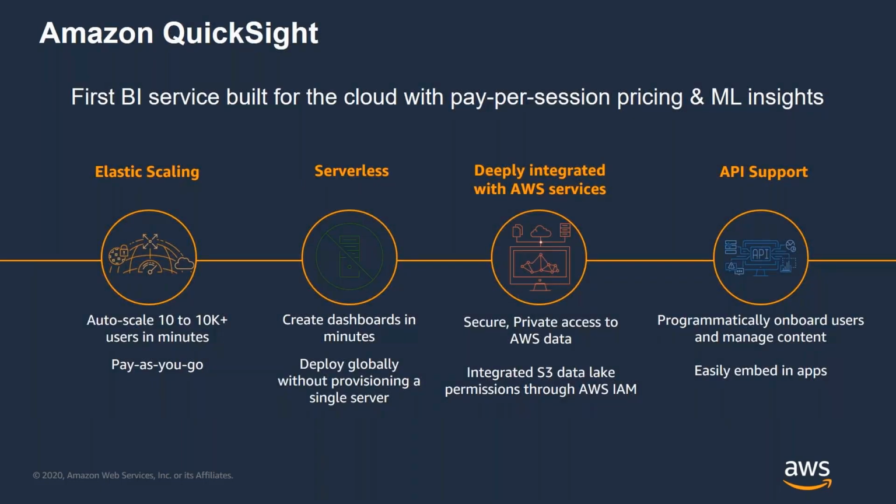Amazon QuickSight is a cloud-native BI solution. It's serverless with no servers or software to manage. You can start with tens of users and scale up to tens of thousands of users. And furthermore, it's the only solution with pay-as-you-go pricing for readers, for as low as 30 cents a session and capped at $5 a month.